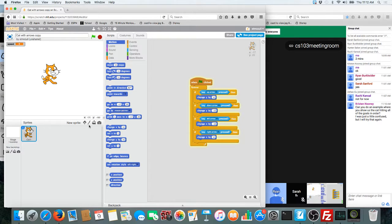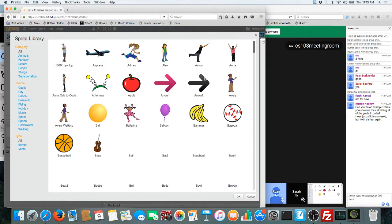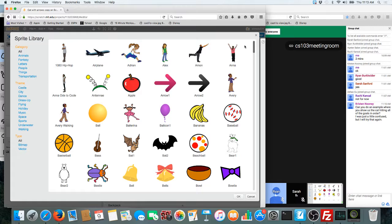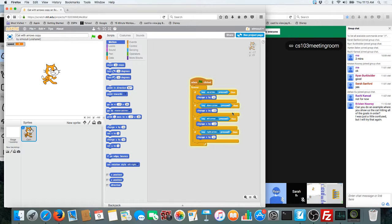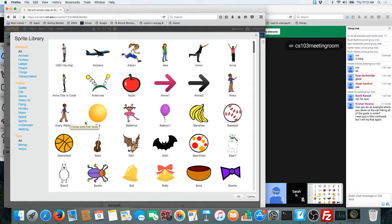So the way that I would make the other things to hit is I would go into the sprite library and I would pick a couple of sprites. So I don't know if you saw that, but I went inside it. I don't know where it went. There's my ball. And then I went to the sprite library again, and I picked, I don't know, the bat.